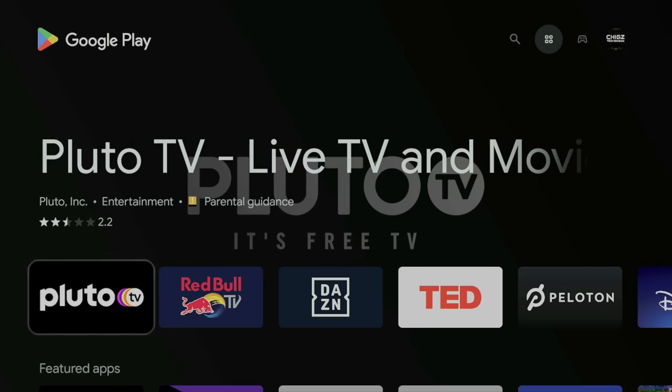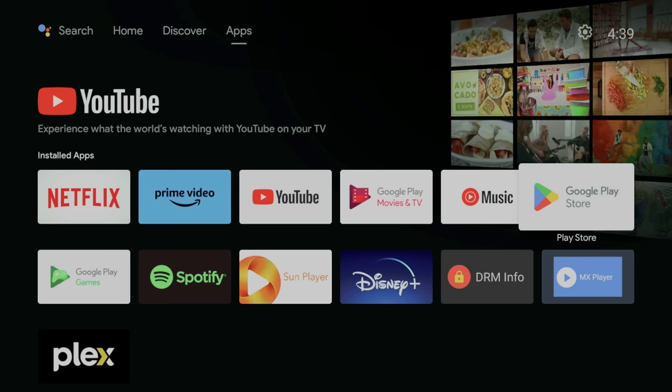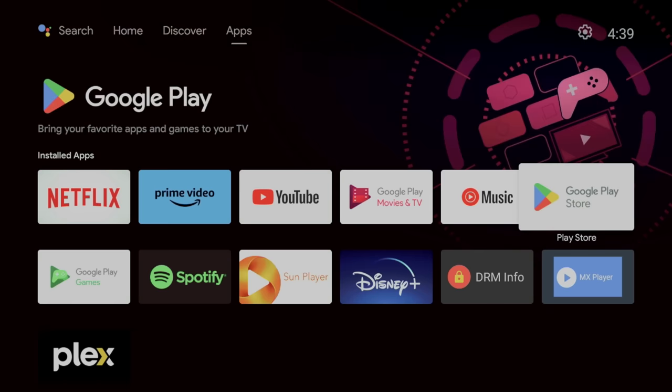Now this box does not support any screen mirroring natively. But you can download AirScreen completely free of charge from the Play Store, and that will let you mirror your iOS devices, iPhones, iPads, etc.